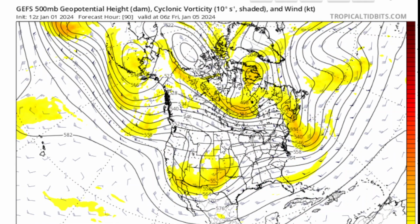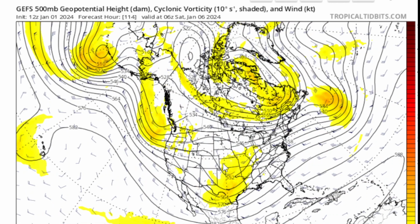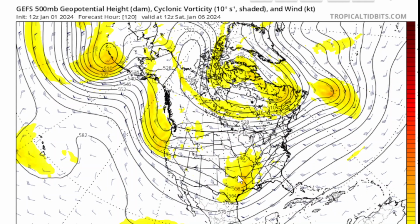But this is our piece. This is our next system. So we see this thing coming across the southern tier. We get it to Texas. And what I'm looking for now is, all right, well, how do we avoid this thing, which is pretty strong here? Looking at the axis of the trough, it's almost neutral by the time it gets to Louisiana.